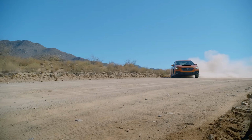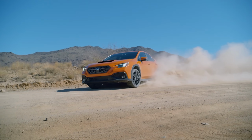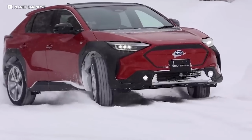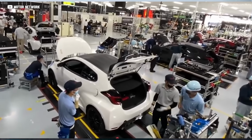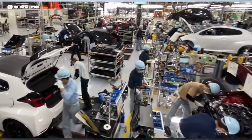In fact, we just did a video on a direct competitor of the GR Corolla, the Subaru WRX, and how they axed the STI version to instead focus on building an EV car for the future, which unfortunately makes sense. Plain and simple, mass-produced EVs are what make manufacturers money. That helps their bottom line, not limited production, highly engaging cars catered towards enthusiasts like you and me.